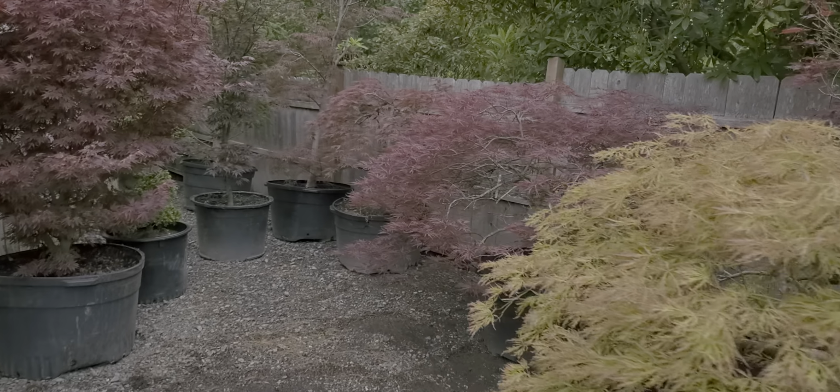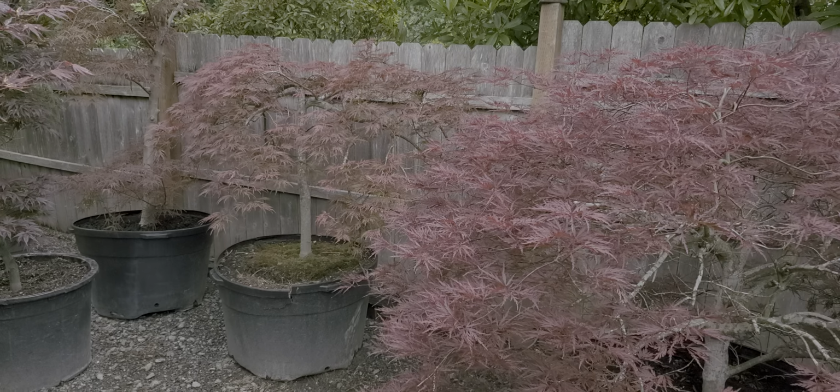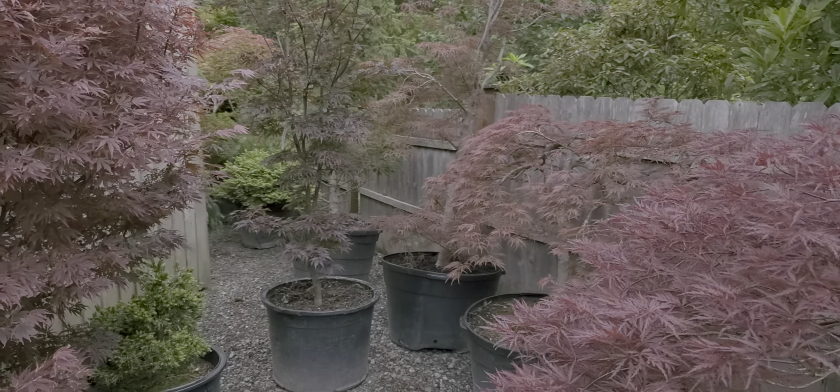Back here we've got a red dragon. Not sure which that weeper is. It was labeled as a red dragon, but you can clearly see that it's mislabeled or something. Not a good duplication. Something that happens every now and then.